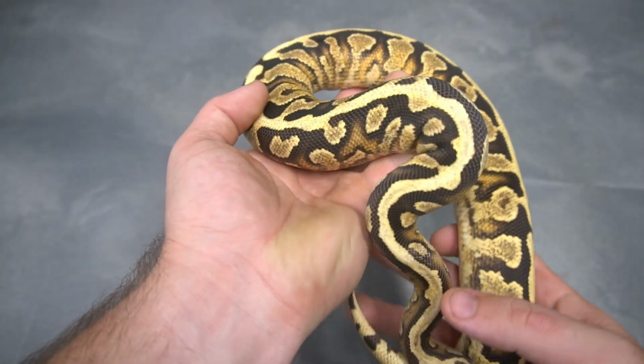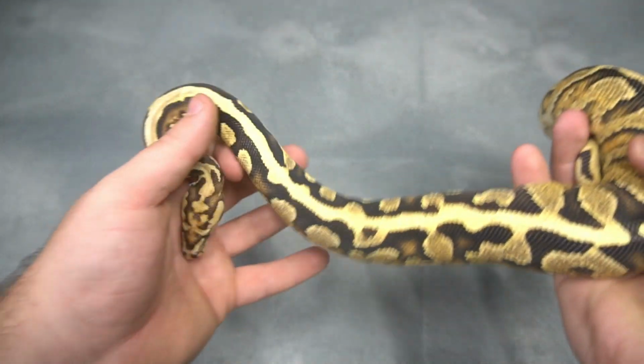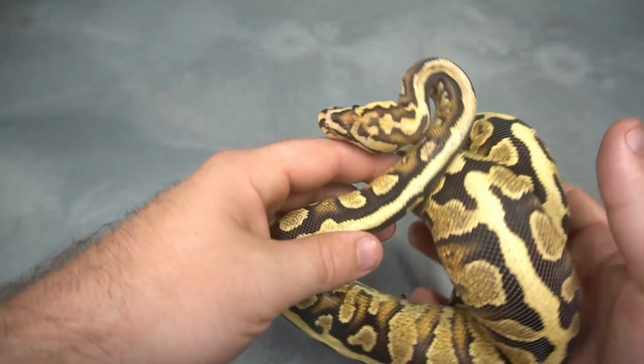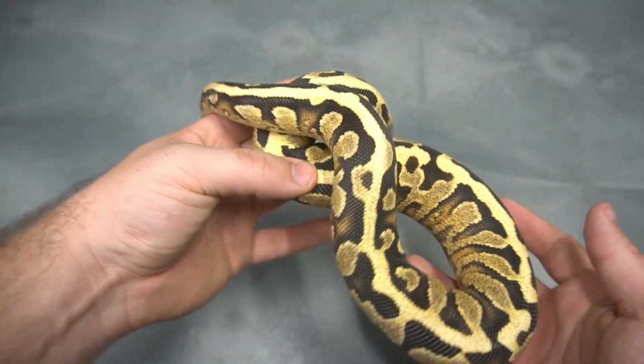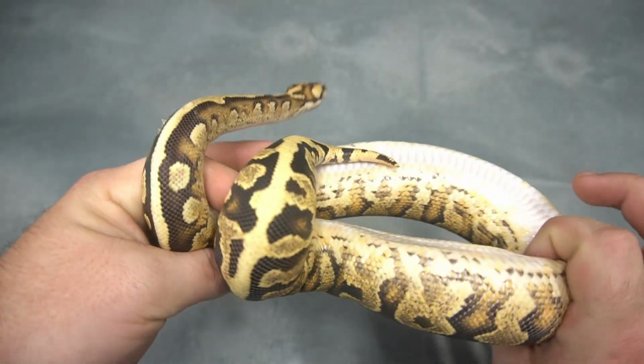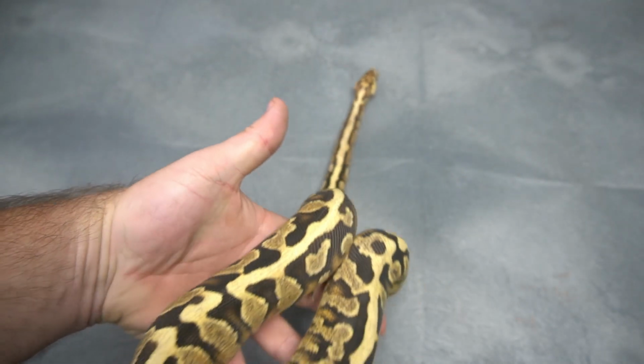We'll take a look at her sister now, but I just can't wait to see some of the visual stuff that comes from this. Even just the clowns or just the desert ghosts, let alone if you start to hit on the double visuals with these. Oh man, it's gonna be insane. So that's Fire Yellow Belly Spot Nose, double het DG Clown.